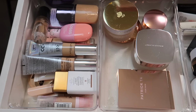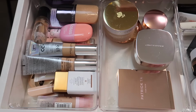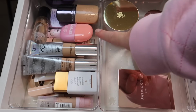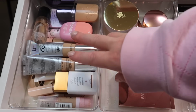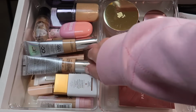Let's go ahead and get started. Starting off over here, we have quite a few products, even some that I added after the fact. I did a Sephora haul from the Sephora VIB sale, so everything from that haul that's makeup is in this drawer currently. So we're going to start with this section here, which has primers, foundations, and concealers, that type of thing. First up, we have this CC cream from IT Cosmetics.